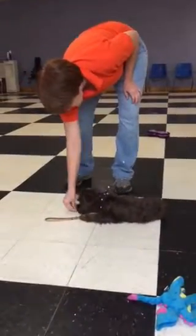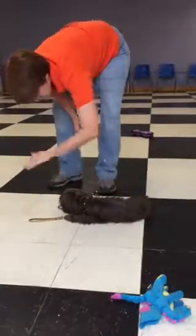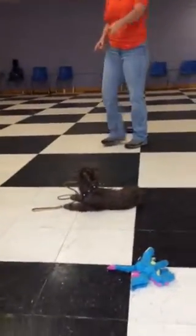Good. And you can give her random little treats. We do use treats occasionally for puppies. It helps the learning process, but they're not dependent on the treats. I was about to come get a dog anyway. No, good girl.